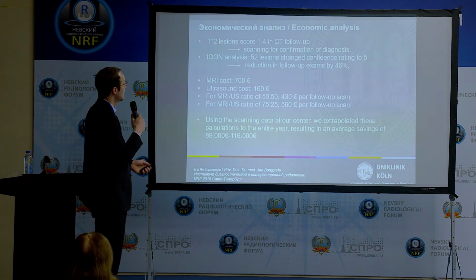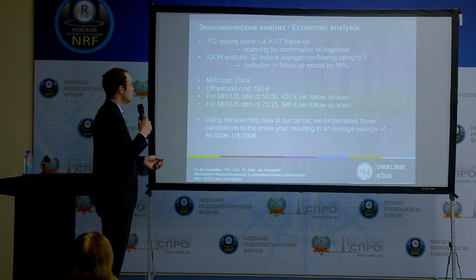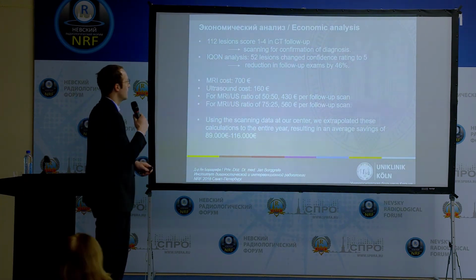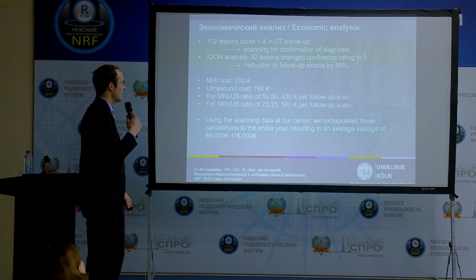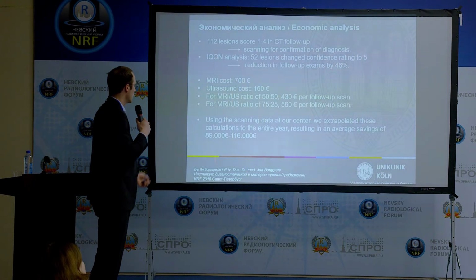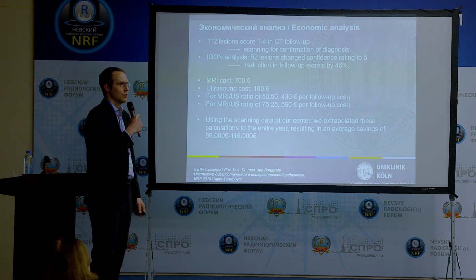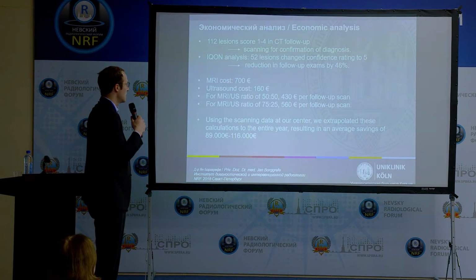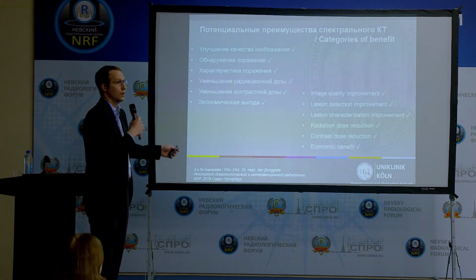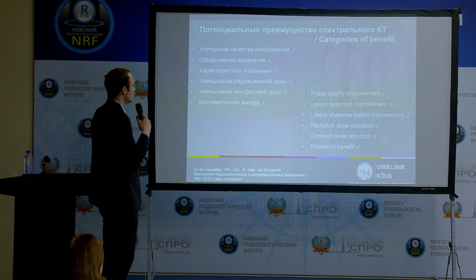We had 52 lesions in which we did not perform a CT anymore, and thus we reduced our follow-up exams by 46%. So calculating this through for the follow-up exams and estimating some numbers, what this would cost, we calculated for us that we would save probably about 90 to 120,000 euros, so about 1 million rubles a year for our department alone, and only for liver lesions. So there's the confidence for other lesions as well.